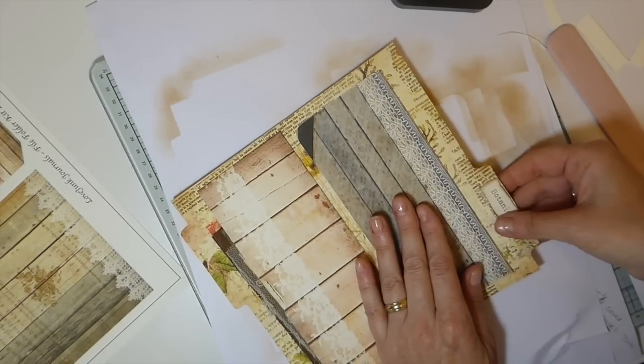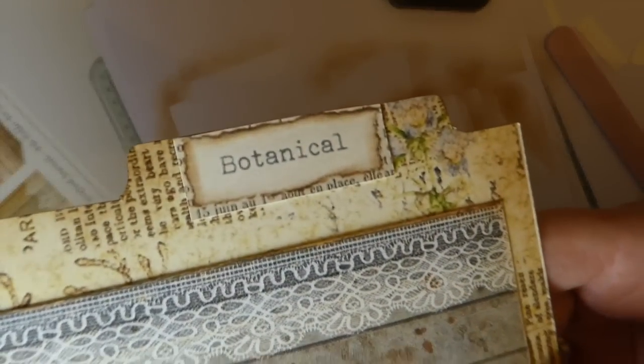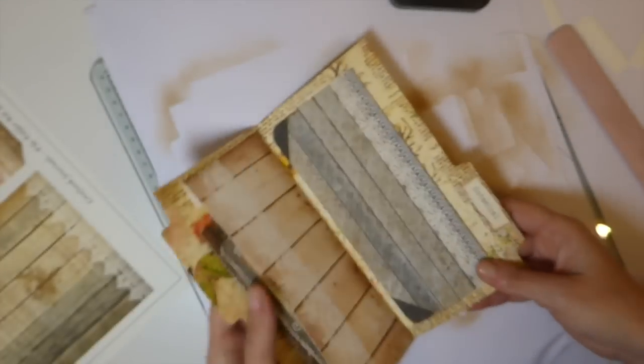Okay, I'm not going to mess with that. I'm going to let that dry, but you can see how that's going to look. And with that closed, how cute is that going to be? I'm so sorry about the shadows, guys. I must get this lighting sorted.